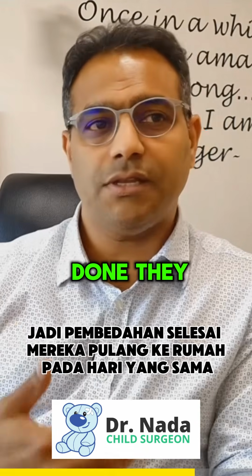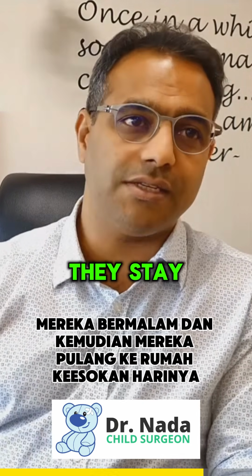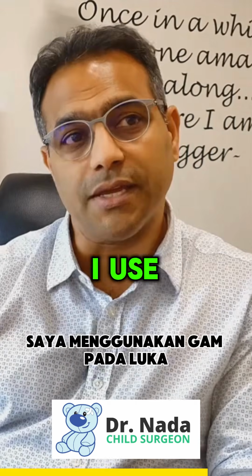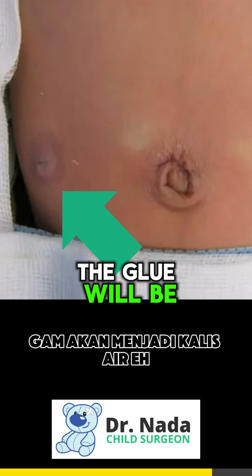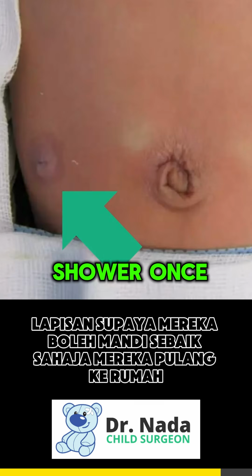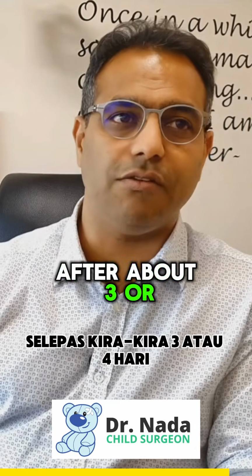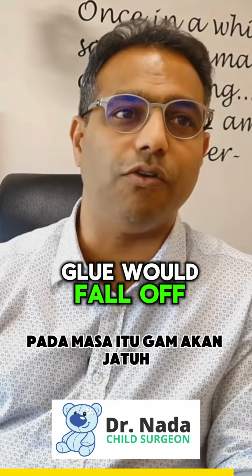So the operation is done, they go home same day, unless the baby is less than 3 months of age. They stay in overnight and then they go home next day. I use glue on the wound. The glue will be a waterproof layer so they can shower once they go home. And the wound becomes watertight after about 3 or 4 days, at which time the glue would fall off.